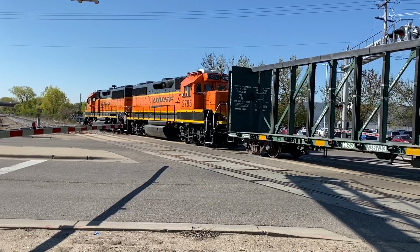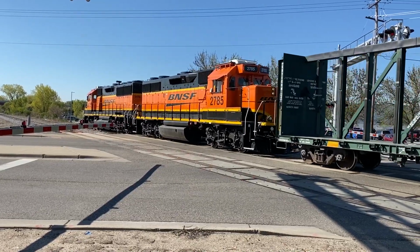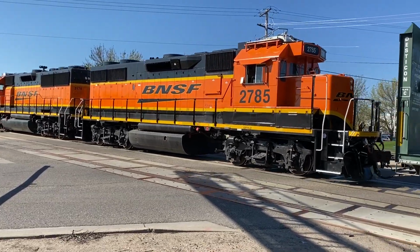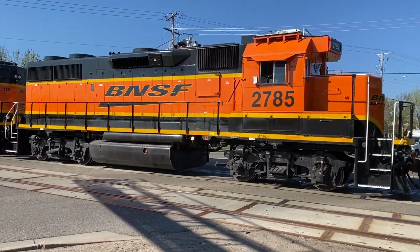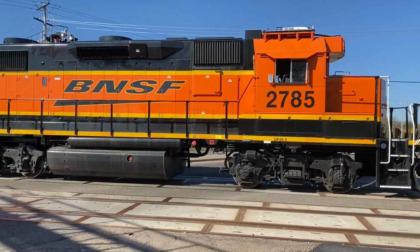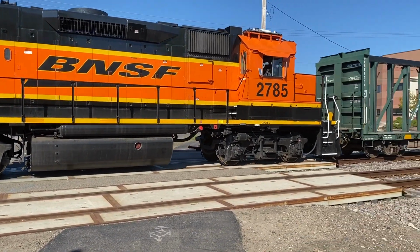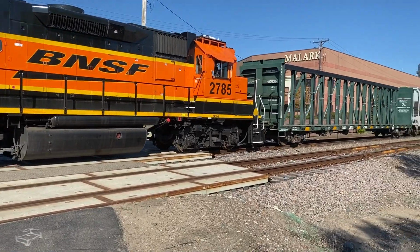One thing I'd like to key in on here is listen to the locomotives and actually how quiet they are. If that crossing bell wasn't dinging constantly, this would actually be kind of a peaceful moment.